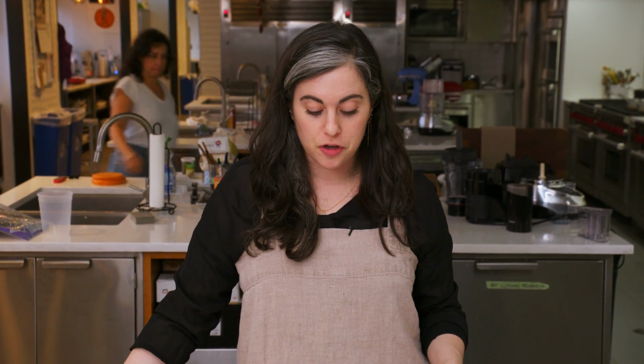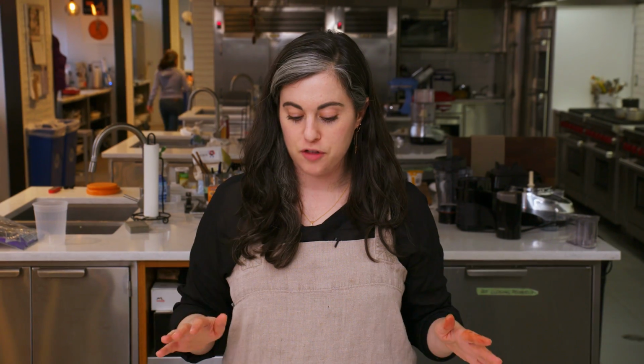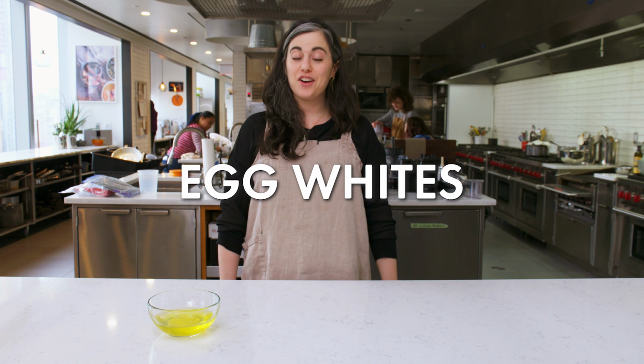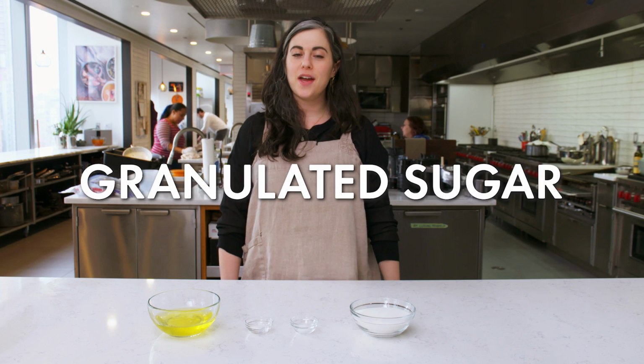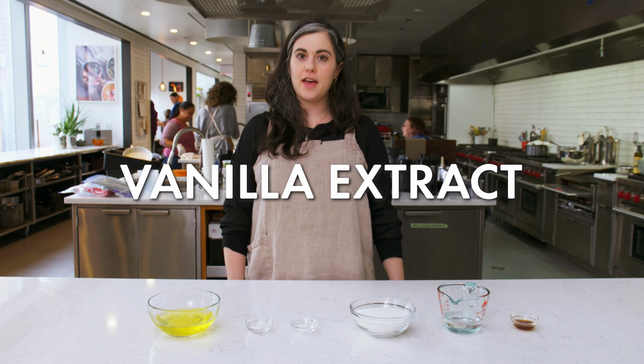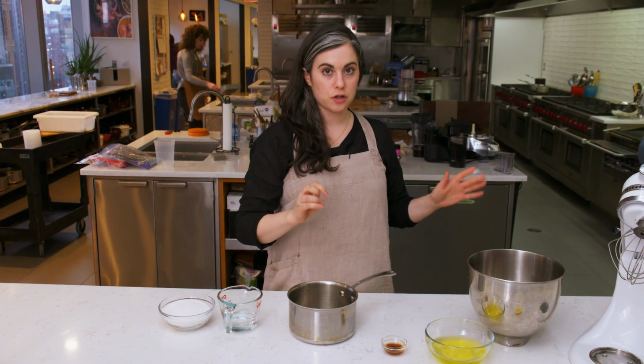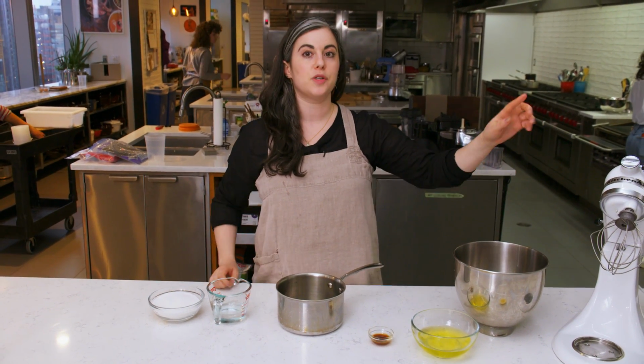The next thing I'm going to show you is an Italian meringue, a little bit more technical, definitely the most advanced of the three, and that's our third frosting for the coconut cake. So here's everything you need to make Italian meringue. Egg whites, cream of tartar, kosher salt, granulated sugar, water, and vanilla extract. Italian meringue is different from Swiss meringue because we actually have a cooked sugar syrup that we stream into the egg whites, which are already in the bowl.